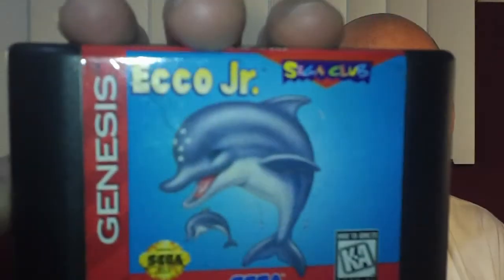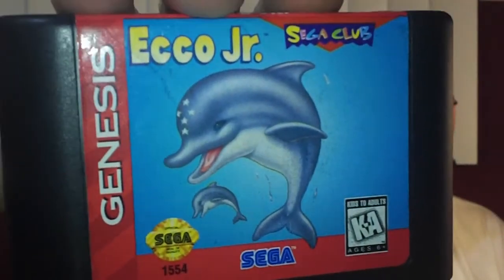And Sega Club games, there's only like 7 of them. And this is Ecco the Dolphin Jr. And I like Ecco the Dolphin. This is kind of kidsy looking, but it's kind of an uncommon game, so I decided to pick it up. And I found that out from researching Bonkers, because that's actually a Sega Club game too. So I picked that up for 50 cents too. So pretty stoked about that.